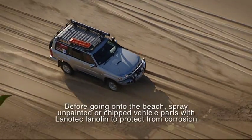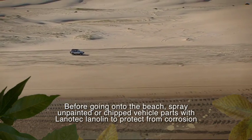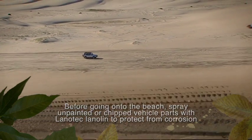It is a good idea to drive in other people's wheel tracks because simply the sand is going to be firmer there, so you're not making a new track through virgin sand.